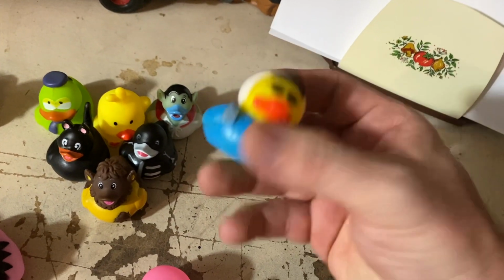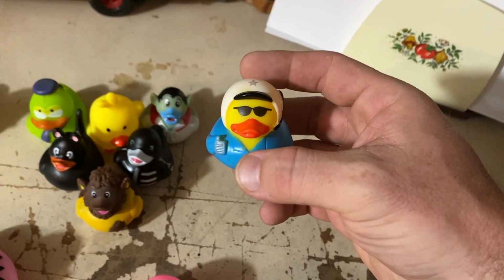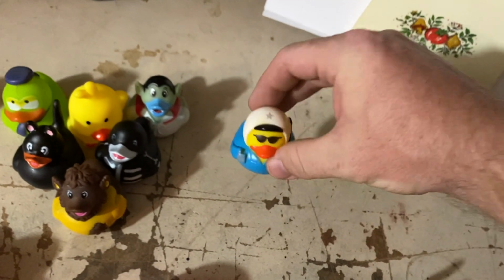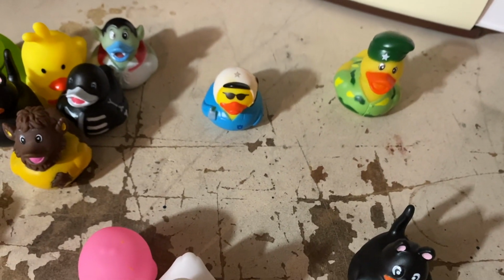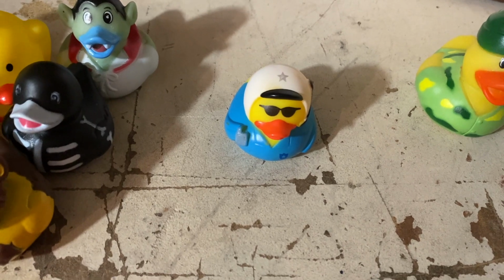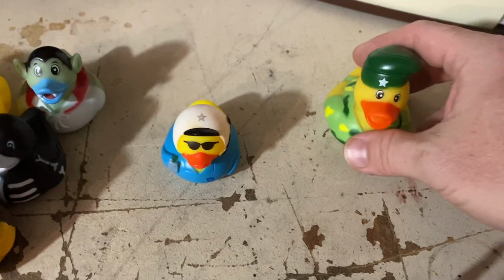Here we've got, and this one, like some of the new ones, squeaks. We got Motorcycle Cop Duck. It's like off of the set of Chips or something here. This one is going out to Deb. Deb, a retired police officer. So, Deb, thank you so much. She asked about police ducks. I don't have any others right now. I've got a couple of firefighters, I think, but I'm going to keep my eye out. We want to get more of those in.